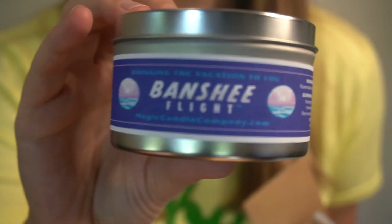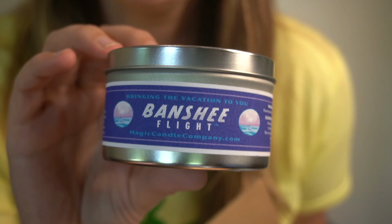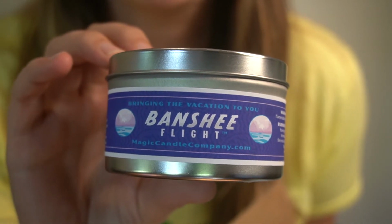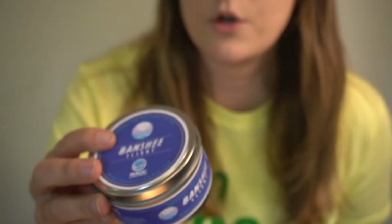Okay, so the first one is, ooh yes, Banshee Flight, which I'm super excited about because this is from the Flight of Passage part where I guess it's, I don't think it's where you fly over the, maybe it is where you fly over the water. Let me see what the description is. Actually, it doesn't have a description.